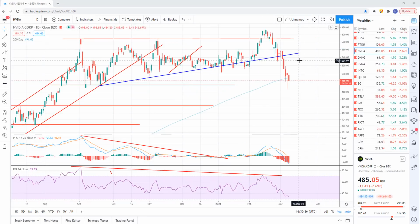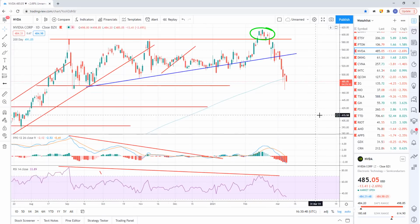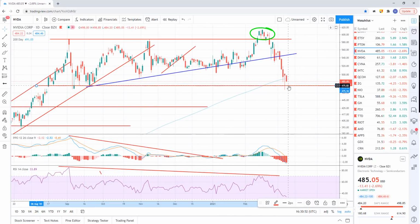NVIDIA, this thing is a dumpster fire. It's just selling off. You can see it had a bull trap right up there. See the bull trap? Right there. Where you had two reactions to make a high, you broke out, made it look like you were breaking out, and then you sold off and you failed. So that's a bull trap. And this thing's just straight down ever since. From the high, this thing's down 20%. Coming into some support right down there at about 475.82.